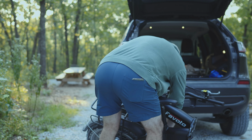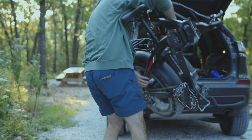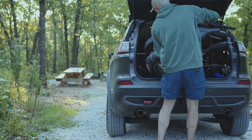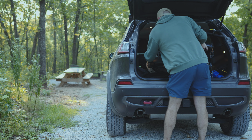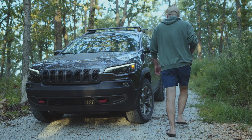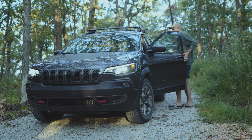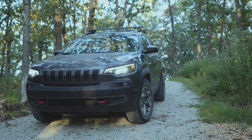I do have to say thanks to Favoto for letting me try this thing, my first folding bike. And yeah, I would say check it out. It's definitely not a bad bike, so you're not going to be upset if you purchase it. I would recommend replacing the seat with something more comfortable, and I think you'd be good.